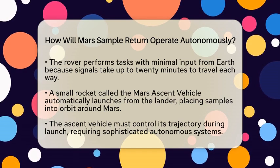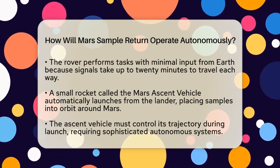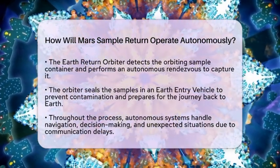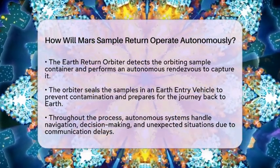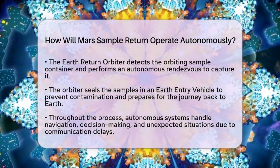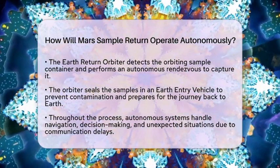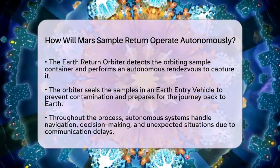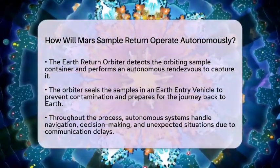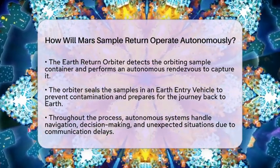In orbit, the Earth Return Orbiter, built by the European Space Agency, will detect the orbiting sample container. It will then perform an autonomous rendezvous, matching its speed and position to capture the container. Once captured, the orbiter will seal the sample in a special container called the Earth Entry Vehicle, which keeps the samples sterile and prevents contamination. The orbiter then prepares for the long journey back to Earth, managing all navigation and communication tasks on its own.